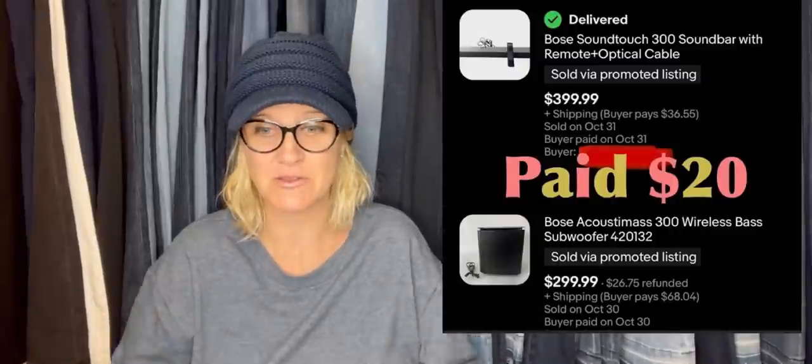That is just absolutely incredible. Wow, from a garage sale. I know Bose is good, but whoo, that is just some money right there. That's something my husband would pick up.